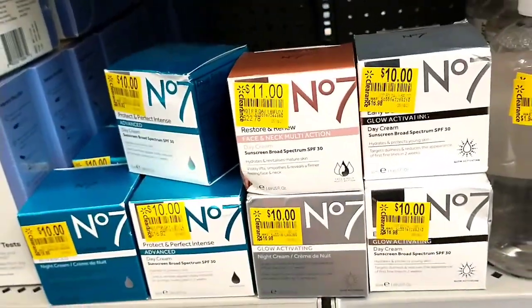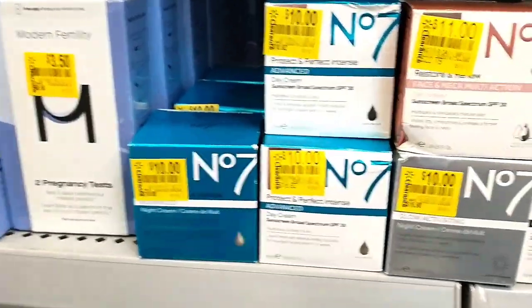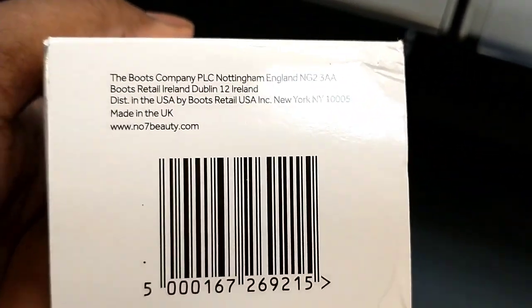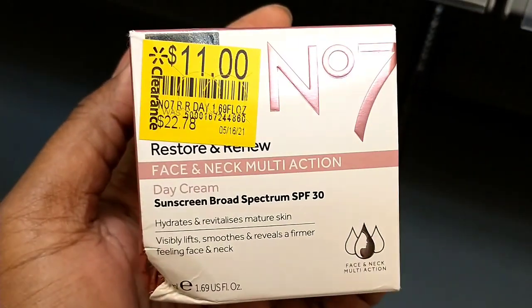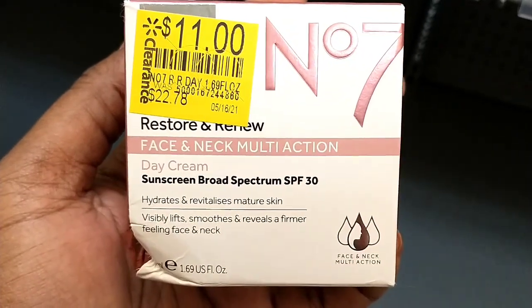And then there's a bunch of No7 products as well. Sunscreen, what are these? Day creams, all day creams here. Let's see, these were $16.98 down to $10. So it's glow activating day cream, sun cream, SPF 30. And here's another one here, face and neck multi-action day cream, $22.78 down to $11.